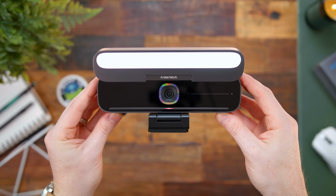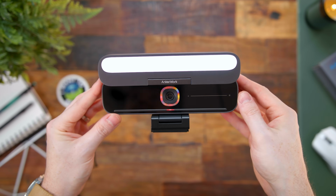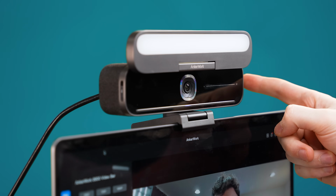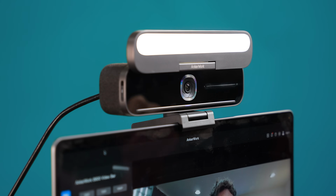So first off, the actual top with its name being a video bar is just that. This can flip down to be a privacy cover, but also it does have a built-in light bar, as you can see. That's configurable in the software and also by these touch-sensitive buttons and strips on the webcam itself. So on the right side, the actual power button is what turns that on and off. You have the brightness slider on the face of the webcam. And then also on the left side of the webcam, you have a mic mute button.